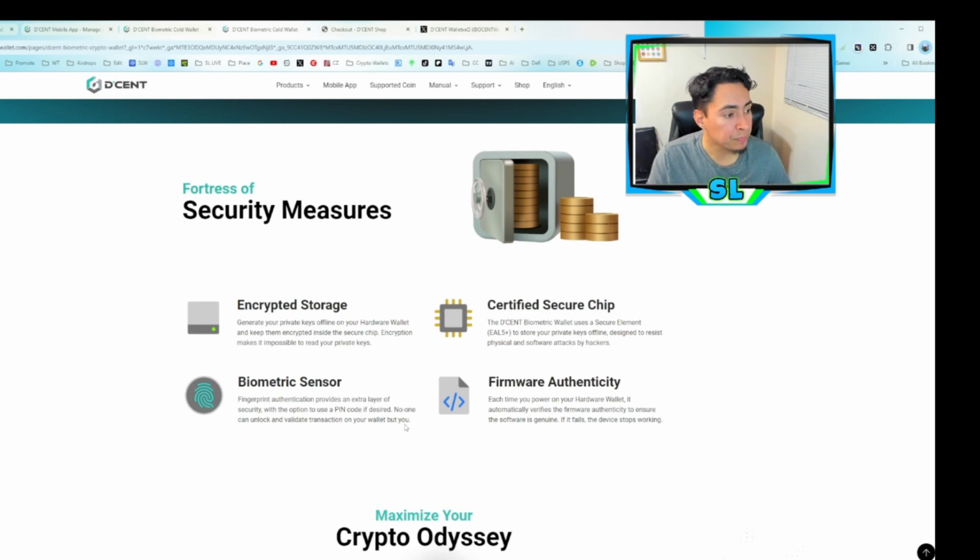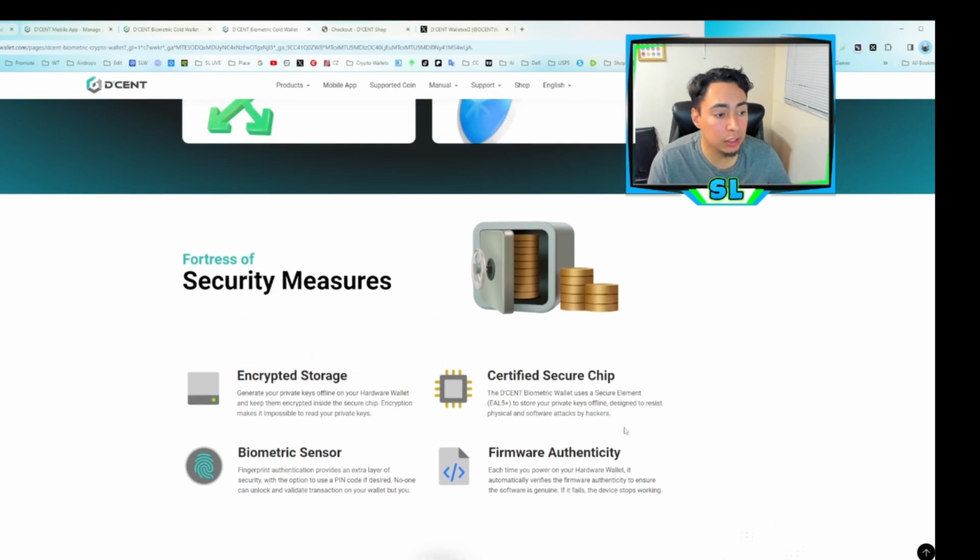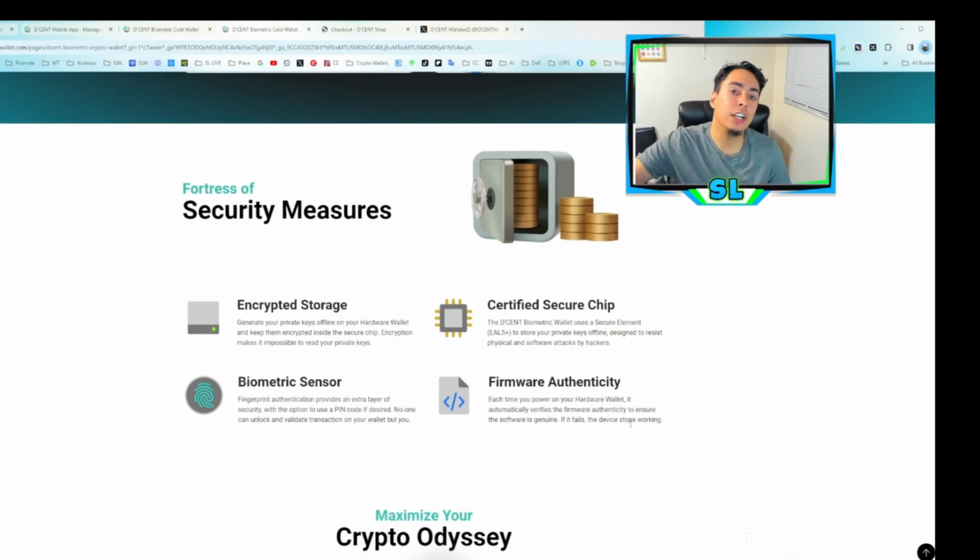So this is great. And you can use any one of your fingers to basically validate transactions on the app, on your wallet. So this is a great feature that not many wallets out there have. Now what's amazing about Decent is that each time you power your hardware wallet, it automatically verifies the firmware authenticity to ensure the software is genuine. If it fails, the device stops working. So that is a great security feature because there might be hackers out there trying to go against this, and if it's not genuine, it will fail and the device stops working.